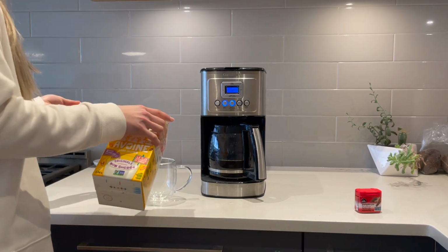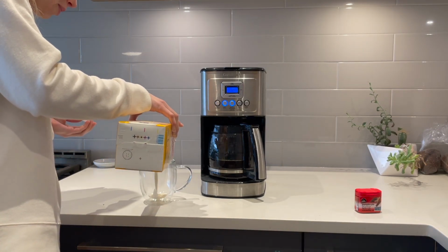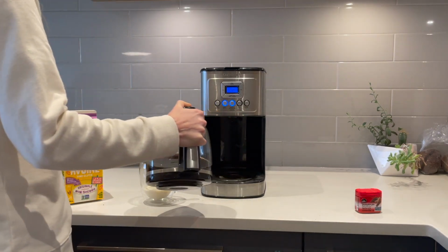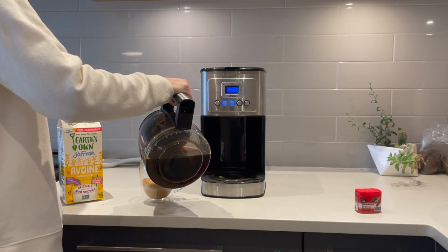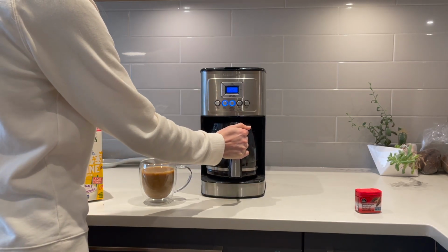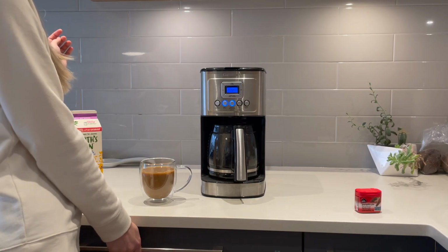The coffee is all ready, so I'm adding a little bit of oat milk in the bottom of my cup. Add my coffee. If Colin's home, then we'll do like the blended coffee that I've talked about in other vlogs. But if I'm by myself, it's just too much effort.